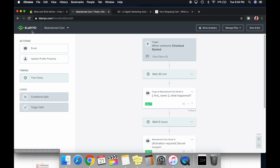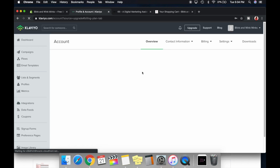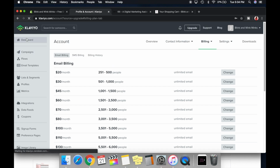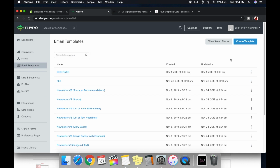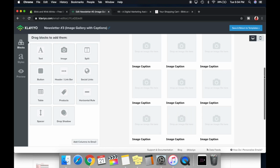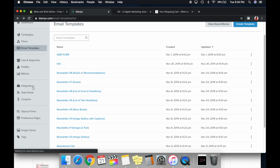So the free version lets you send out, I think, 250 emails. And then after that you can pay $20 a month to send emails to this amount of people. Now it really just depends on the volume of your store and things like that, but as of now my volume isn't that high, so I am able to stick to the free plan. They also have email templates that are already made, and you just literally insert your images. So depending on what type of email campaign you want to create, Klaviyo can get that done.